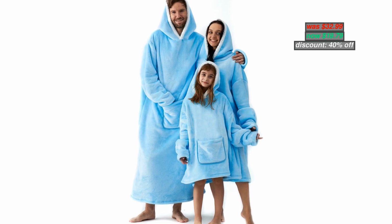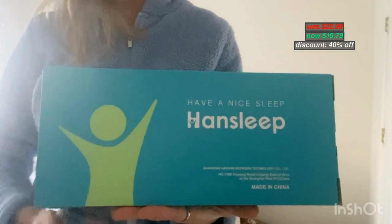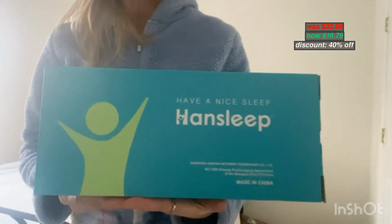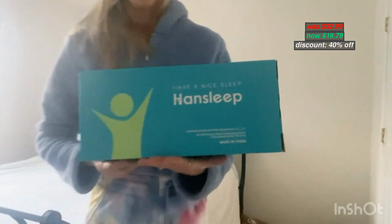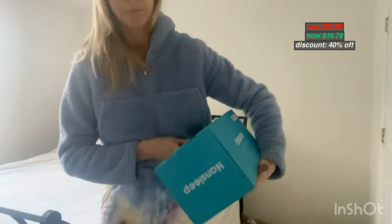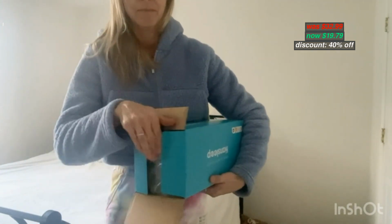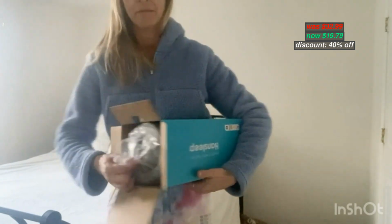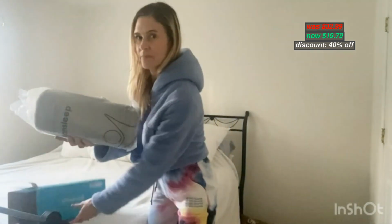Number 6. Hansleep Wearable Blanket Hoodie for Men and Women. Hoodie blanket with pockets and sleeves, a sweatshirt for adults as a gift. Hansleep Wearable Blanket Hoodies are made of cozy flannel and sherpa and are suitable for both adults and kids. It's a perfect gift for your loved ones on special days like birthdays, Christmas, Thanksgiving Day, and other special occasions, which would go beyond their expectations.